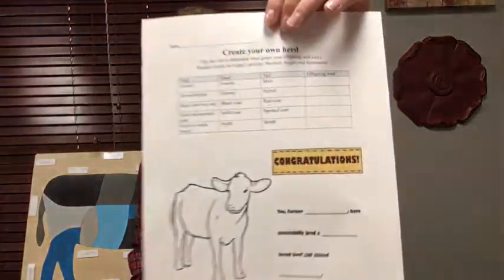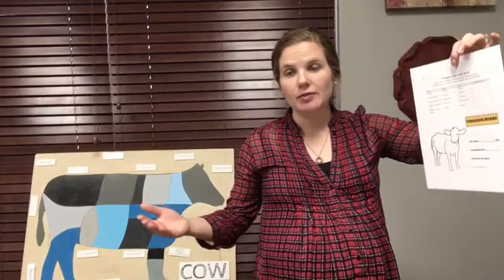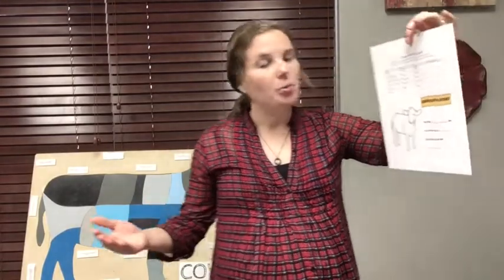You also have north and south breeds. A north breed would be good for here in Iowa. A south breed would be heat tolerant, meaning that they would do well in the heat. So you have North and South breeds.